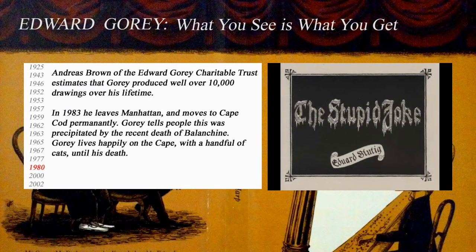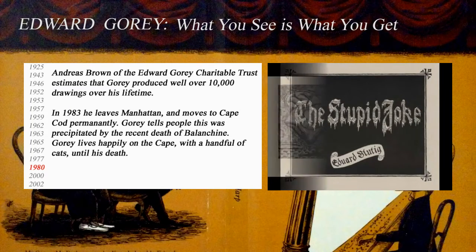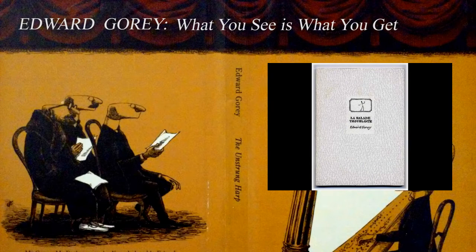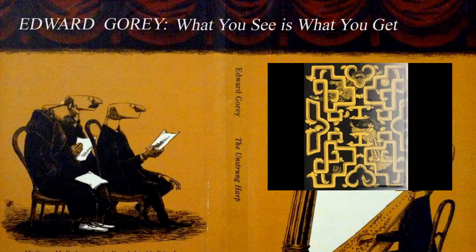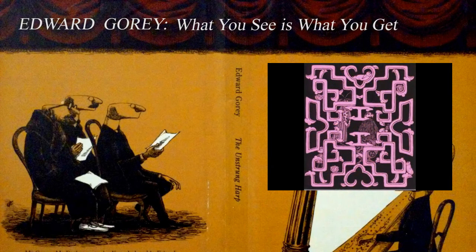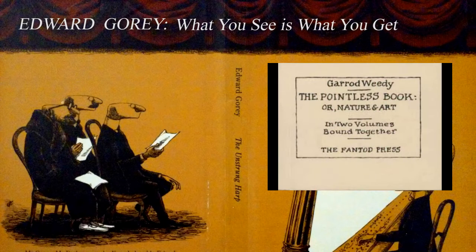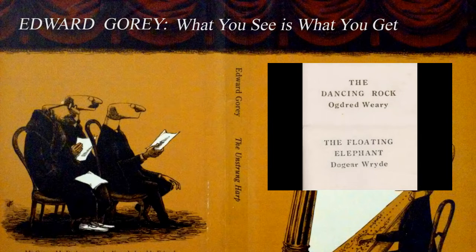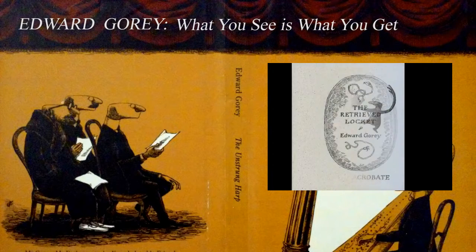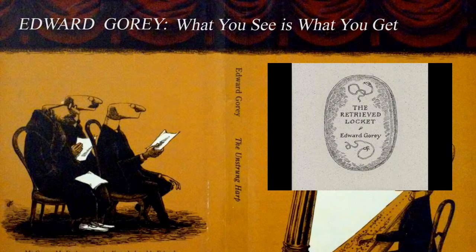Andreas Brown is currently the co-trustee of the Edward Gorey Trust. They handle all the original artwork and intellectual property rights. And so the archive, he says, is just dozens of boxes of illustrations that Gorey never used. He would just draw. So the estimate of 10,000 illustrations is conservative. No, this probably goes back before published work, but.